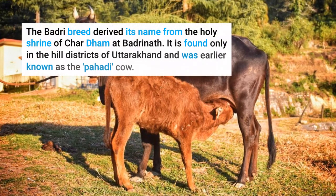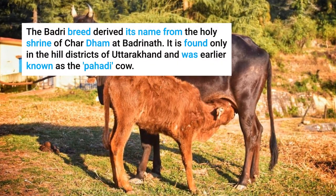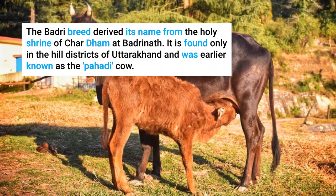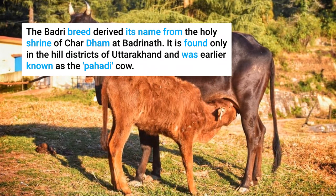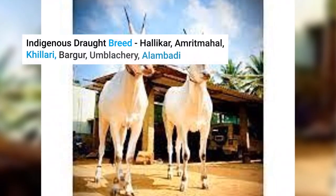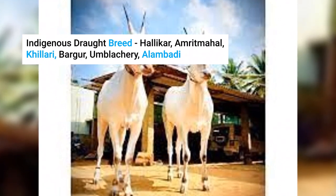The Badri breed derived its name from the holy shrine of Char Dham at Badrinath. It is found only in the hill districts of Uttarakhand and was earlier known as the Pahari cow. Indigenous draft breed: Halikar, Amrit Mahal, Khillari, Bargur, Amblacheri, Alambadi.